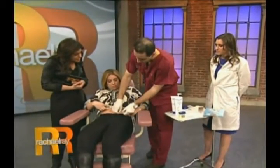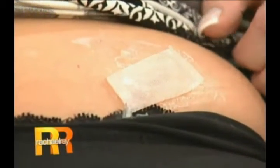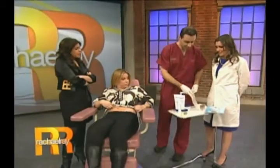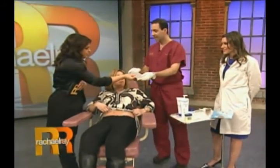You literally put it on the scar. You can buy this in the drugstore, or you can get it on the internet. Silicone sheeting comes in all different sizes and shapes, and you can trim just a little piece that you need for the area that you want. Can I feel it? Yeah, it's like jelly. It's nice and cool.